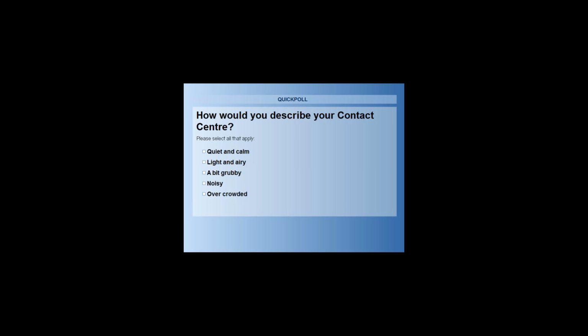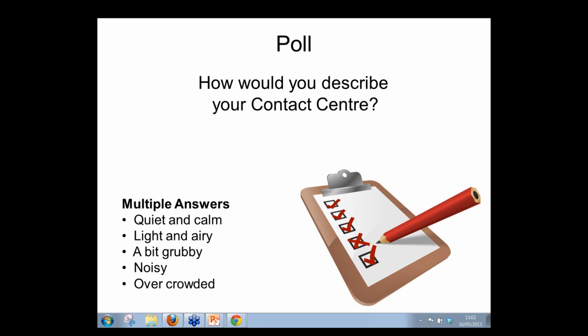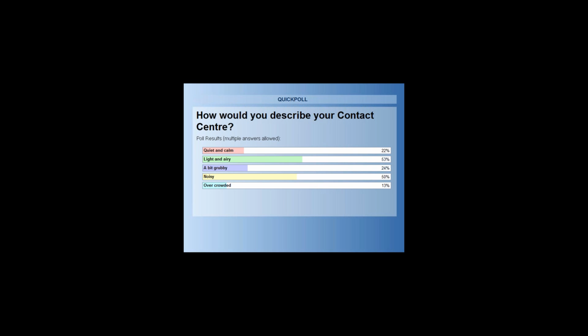What sort of percentage, Richard, would you say would come up for the former or the latter? I think a lot of companies are holding back on investment at the moment, but the customer service industry is booming, so I'd expect quite a bit to come up as overcrowded. I'd love to see lots coming up as quiet and calm and light and airy, but I think there's still going to be a few in the grubby and the noisy category. Okay, well let's just have a quick look at the results there. And the results seem to be coming up as quite a mixed picture here.